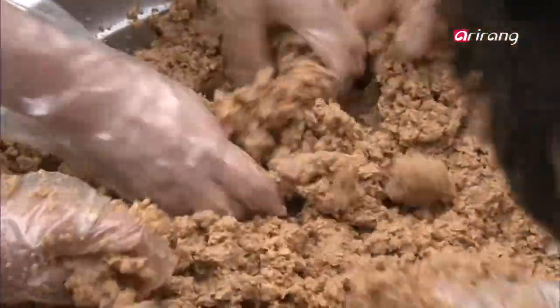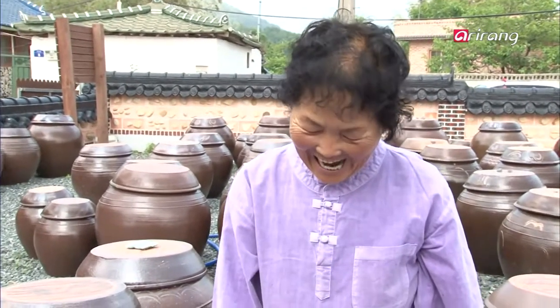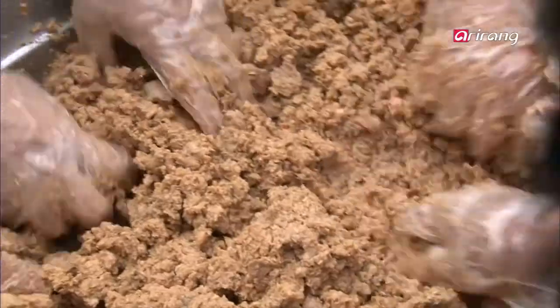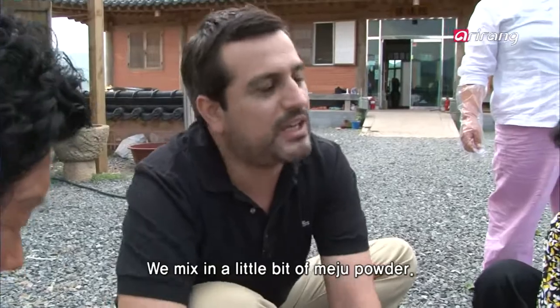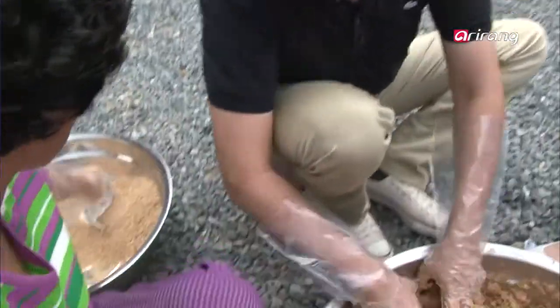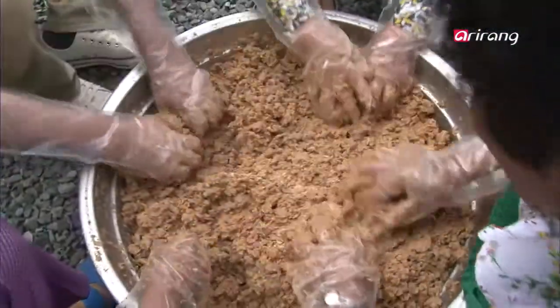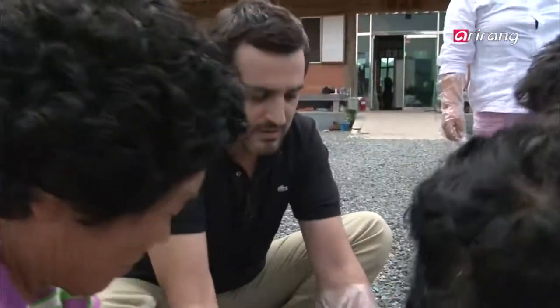잘 주무르시네. 아이고, 참말로. 그 메주가리를 여기다 섞어서 조금 넣어요. And we have also some of the bean paste block, which has been ground as a powder, that we add a little bit for the paste.